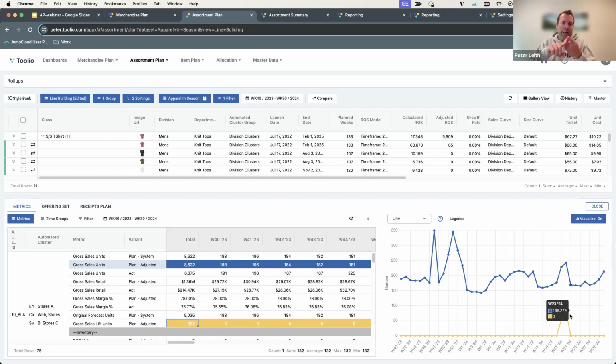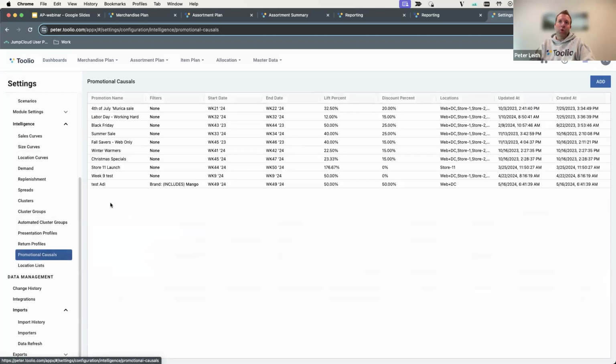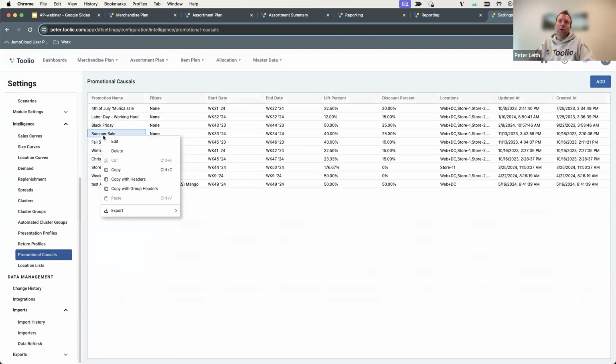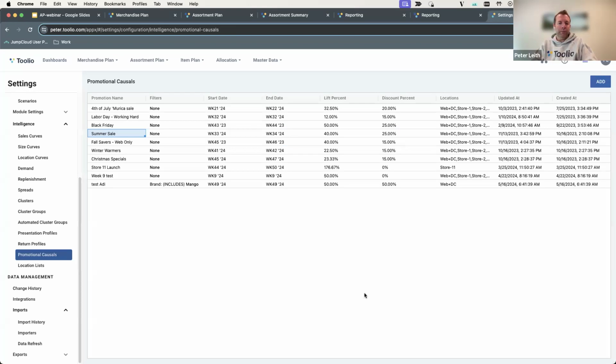So not only is it providing a lift in the demand for the product, it can also incorporate a margin impact on that particular product. So what is the discount that we're offering so that we can understand the true retail expectation of the product after we have taken that discount? And all of those different promotions can actually be set up right in Toolio. So I've got my promotional causals tab over there. And in that promotional causal, I can define which weeks the promotion is running for, what sort of lift I'm planning, and which locations are eligible for that promotion. In this case, all locations. And I can filter it down to say only certain products are going to get the promotion. So yes, incorporating promotions is built in as part of the plan.